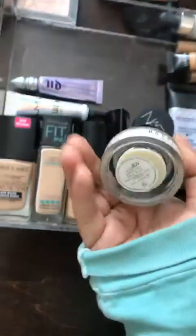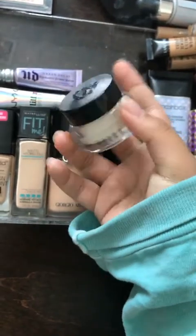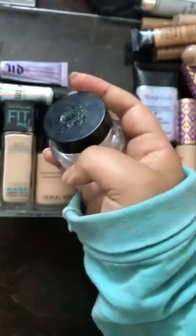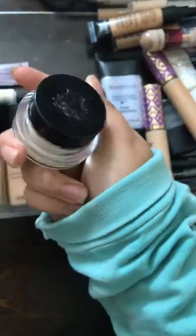And then I haven't gotten too much use of this. I used it a couple times. It kind of smells like Lemon Pledge. It's pretty moisturizing. I think I'm gonna keep trying this. It's just I've been so into these Smashbox ones that I just haven't touched another primer in a while.